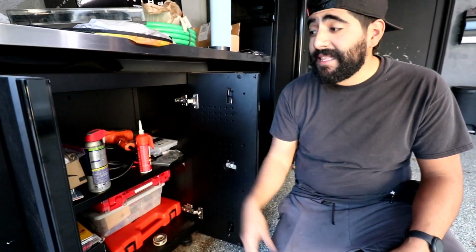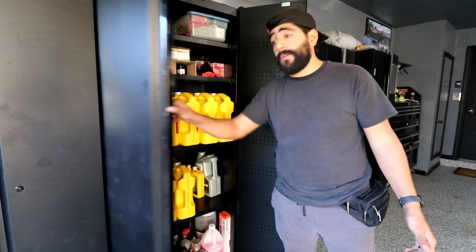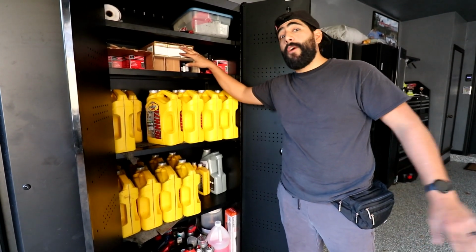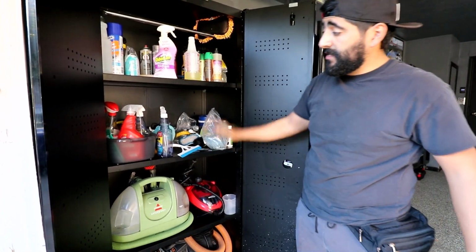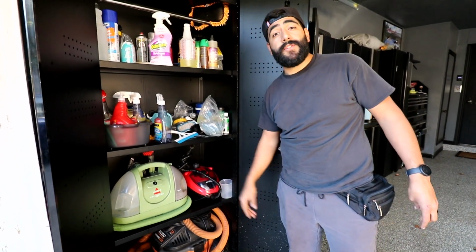Down below, I have things like electrical and fuses and light bulbs in this cabinet. This one's all my oils and filters. I even have used motor oil, fresh motor oil, and all the filters I could possibly need for our many Yarises and other various cars. And our cleaning cabinet, so all of our sprays and solvents, our quick grab stuff, things that we need for every car, and then also our vacuum, steam cleaners, and carpet cleaners.